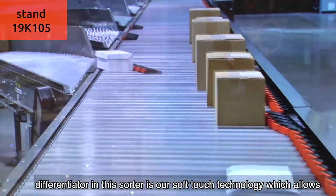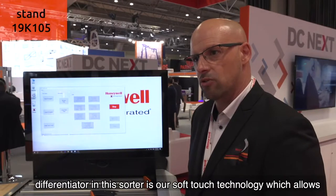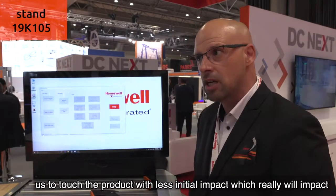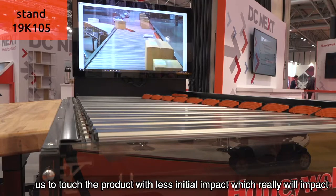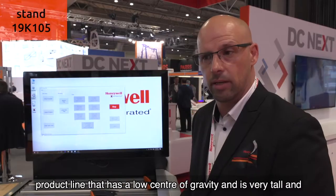Our key differentiator in this sorter is our soft touch technology, which allows us to touch the product with less initial impact. Which really will impact product line that has a low center of gravity and is very tall and prevent the product from tumbling.